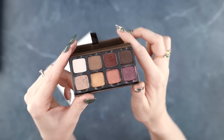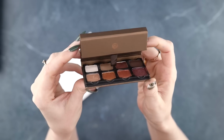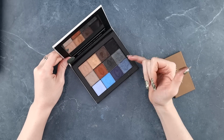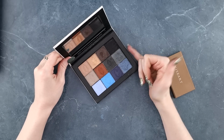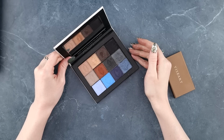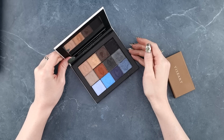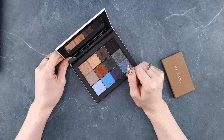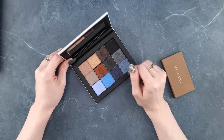Okay, I found the little Viseart palette. It's the Petite Pro Une. Love it. But I couldn't find the missing lethal eyeshadow. I feel like I used it recently in a video, or did I just use these two? I used these two shadows recently in a video, I think. I'm actually not even entirely sure what the missing shade looks like. I think I actually don't really know which one is missing.